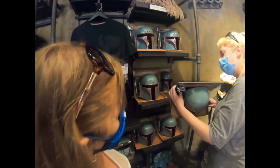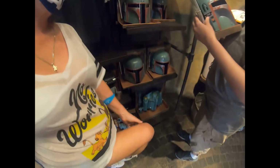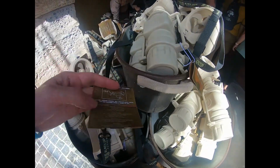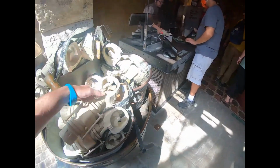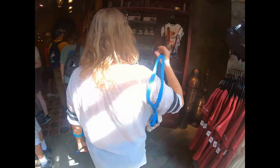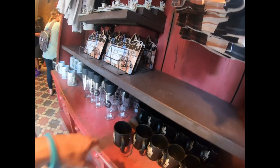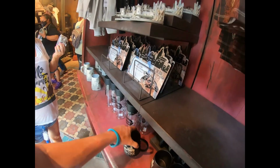That's cool. It's like a mask almost. Yeah. They got his jetpack down there. And whatever this thing is. Cool. These ones have the portable water bottle fans. These are like $20. Those are nice. You put in water, your fan will run when you power it, and you can squirt the water out of it yourself. I got black. What does it say? Black Spire Outpost. Oh, I guess it's the name of this place. $17 for mugs.